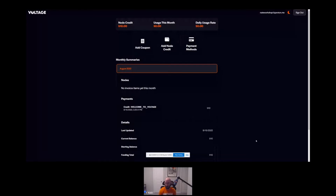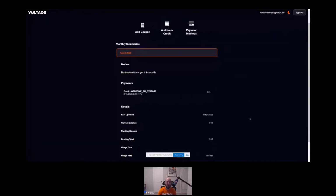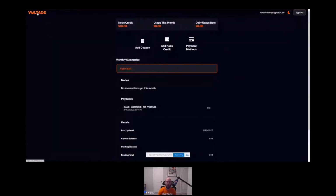We're not going to shut down your node right away. We will, however, be emailing you fairly frequently for you to top up your account. And since we do not hold your funds or have custody in any way, it's your responsibility to keep your funds secure and your credit topped up. If you wish to delete your nodes or cancel your services, that's perfectly okay. Just make sure you take your funds out before doing that. So that's how the billing structure works.